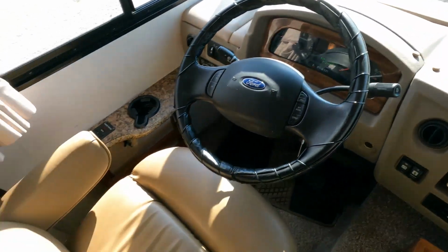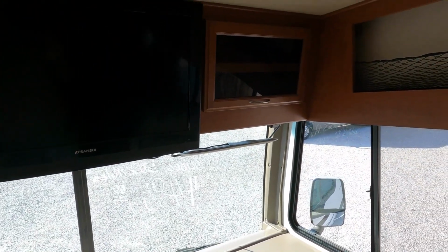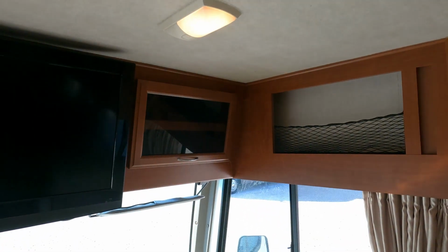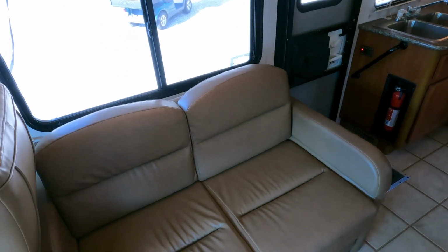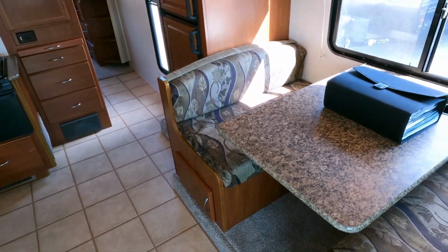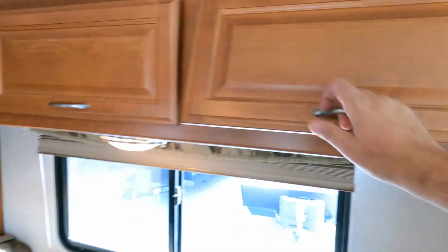Seats look awesome. I mean, Flexsteel captain's chairs, which are the best. They swivel for party seating. TV up top, forgot to turn that on, but I'm sure it works. Does have a DVD player and crossover up there. It does have the high roof. I'm going to say that's probably a 6'10" roof. Your sofa, the sleeper sofa, makes a bed. The table booth makes a bed, so it's a 6 sleeper, making it ideal for a couple or a small family. And you've got a pretty good bit of storage. Really clean too.